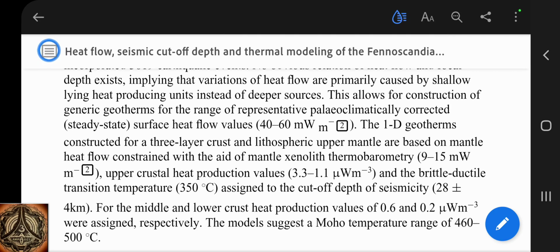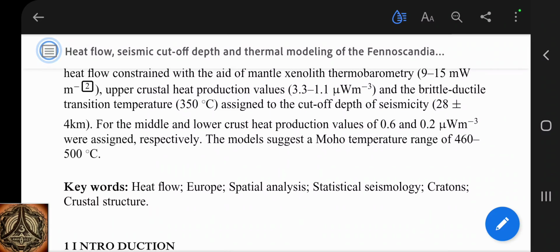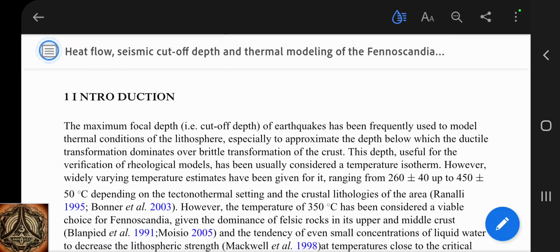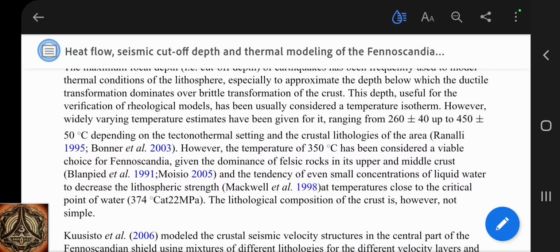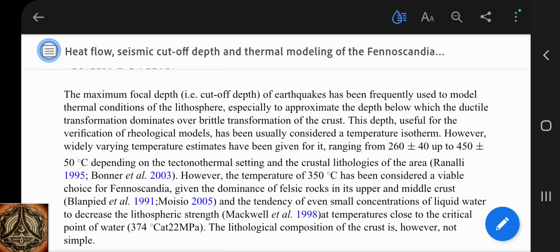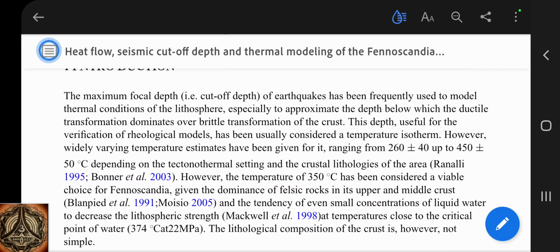This allows for construction of generic geotherms for the range of representative paleoclimatically corrected surface heat flow values. Geotherms constructed for a 3-layer. Yes, that's just reading. But let's just continue. The maximal focal depth of earthquakes has been frequently used to model thermal conditions of the lithosphere, especially to approximate the depth below which the ductile transformation dominates over brittle transformation of the crust. So this could be, in a way, clay layers.